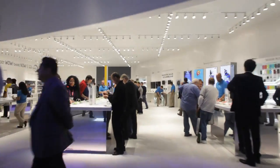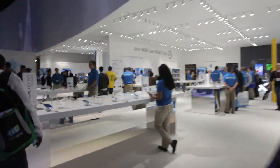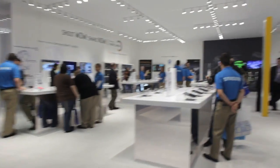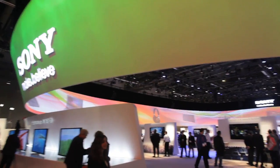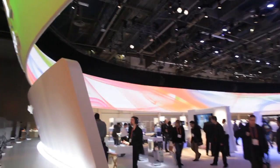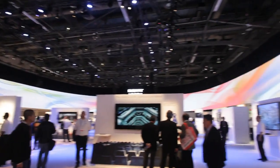When you walk over into one of the side rooms, you have what looks like a bit of an Apple store going on. Really nice showroom for their cell phones and a few other products. I really liked it a lot over here. And here's the other entrance to the Samsung booth. They had their 4K televisions on display. The Sony booth looked a lot like Samsung's booth with a big wraparound projection, but it was a little too expansive. It didn't really feel the way Samsung's did.